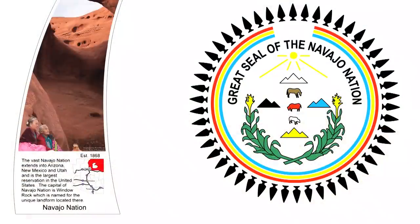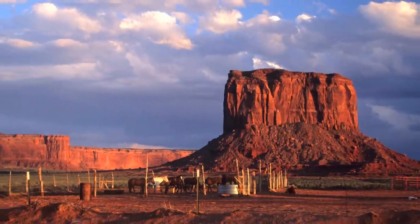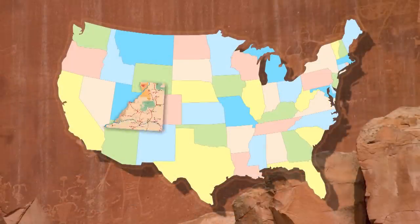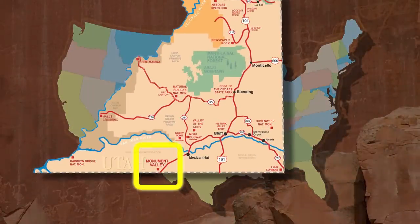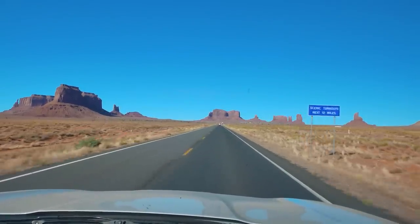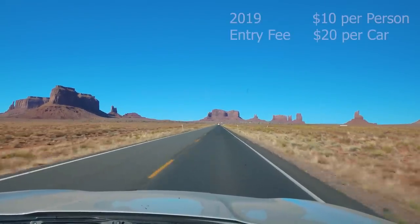It's on semi-autonomous land under Navajo Nation jurisdiction. So Monument Valley is a Navajo Nation tribal park. It straddles the Arizona-Utah border. The park road turnoff is in Utah, but it quickly heads south back into Arizona. And like most parks, there is an entry fee.